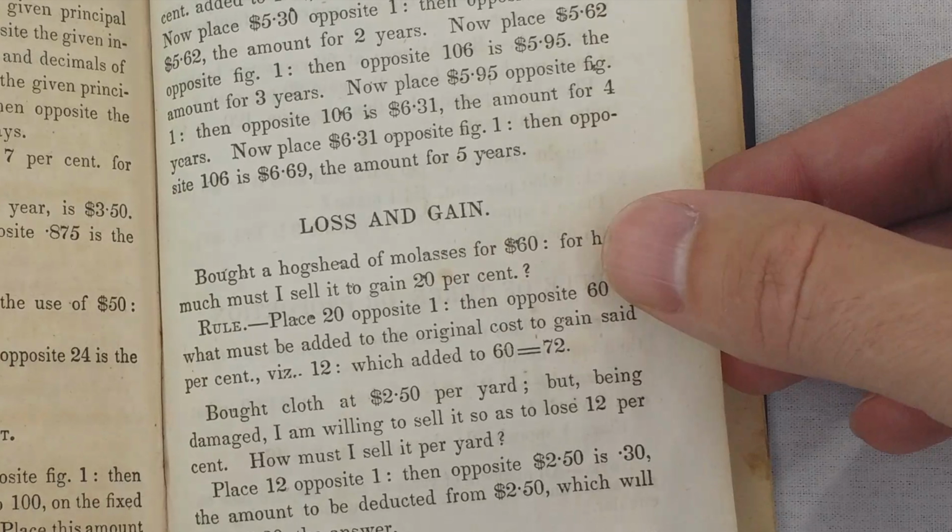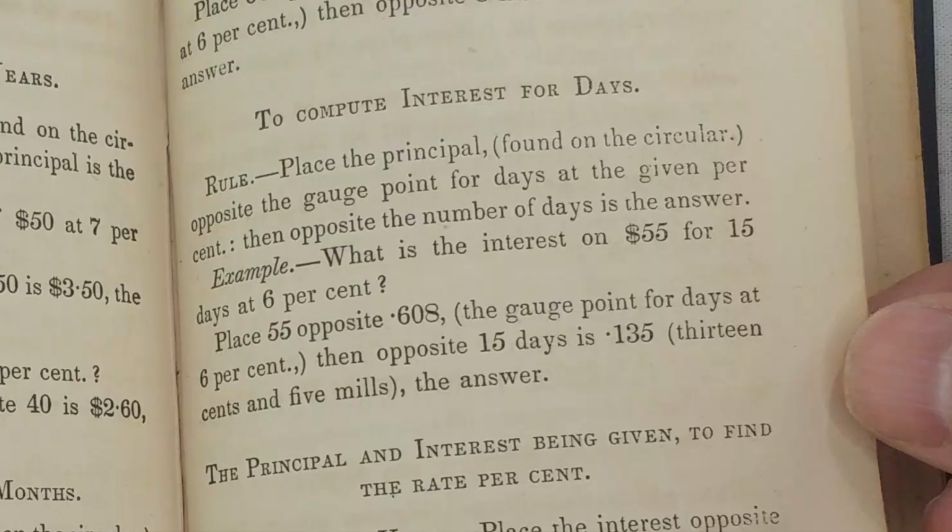Bought a hogshead of molasses for $60. For how much must I sell it to gain 20%? It's like I'm reading my own life story here. What is the interest on $55 for 15 days at 6%? This is what these special month and days markings are for.